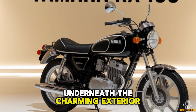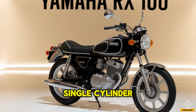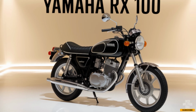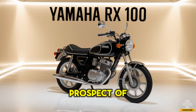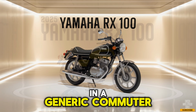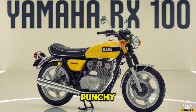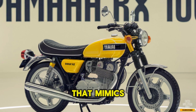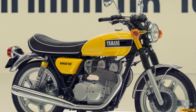Underneath the charming exterior lies a brand new 125 cubic centimeters, single-cylinder, air-cooled engine. Yes, it's a four-stroke, because today's emission norms have killed the prospect of a two-stroke comeback. But Yamaha didn't just stuff in a generic commuter engine. This unit has been tuned to deliver a punchy, character-rich experience that mimics the power delivery of the original RX as closely as legally possible.